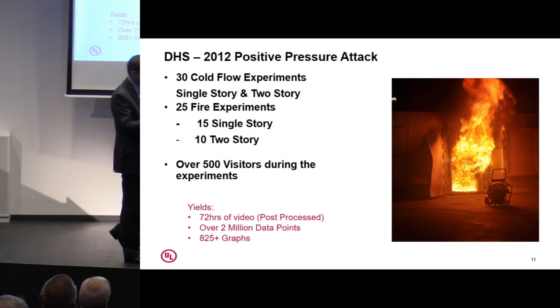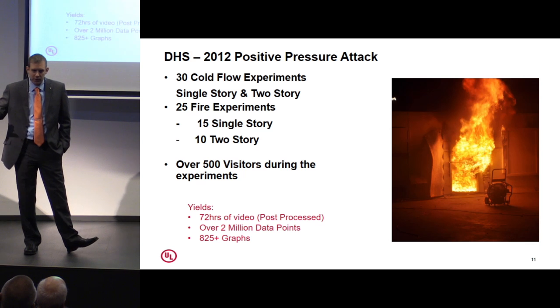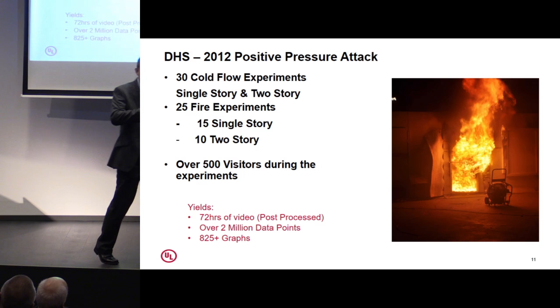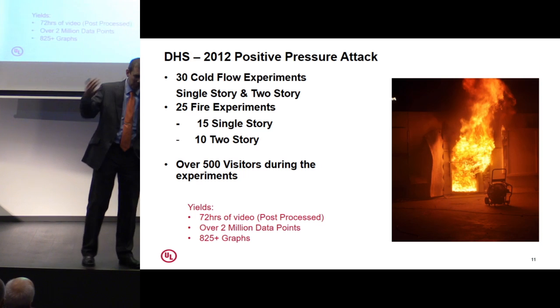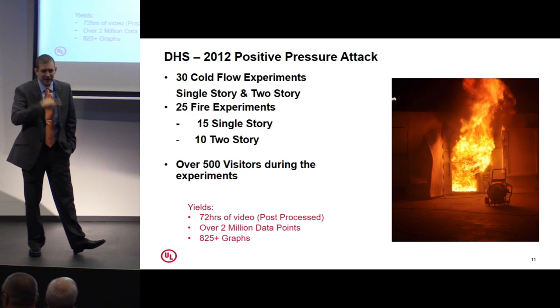Not only did they get to meet with us in the morning and we would walk them through the structure and tell them what we were going to do for the day, then they watched the first burn. We had lunch with them and described what we saw from our end and talked about what they saw from their end. We did a second burn, and then we did that one more time, talked to them, and then we went back to the lab to set up for the next day, and they got to go home.